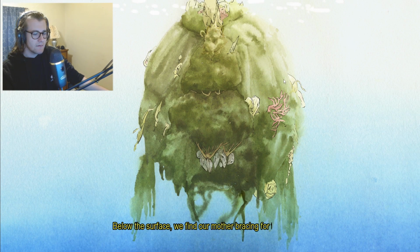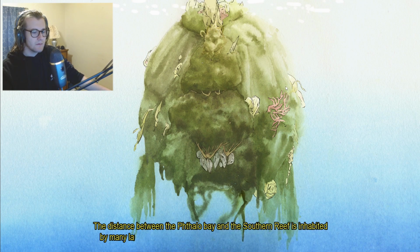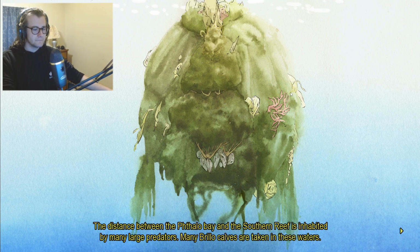Below the surface, we find our mother bracing for the journey. So cool. Judging by her mobility, her health has much improved. The delay is likely not related to her recovering wounds. The distance between the Tharlo Bay and the southern reef is inhabited by many large predators. Ooh. Many Brillo calves are taken in these waters.